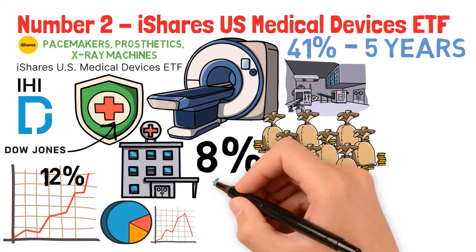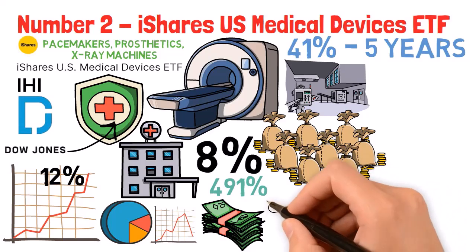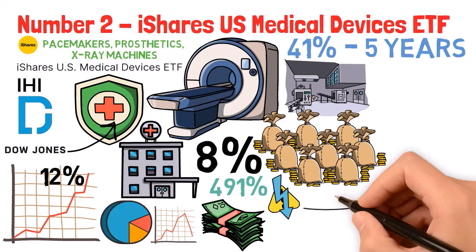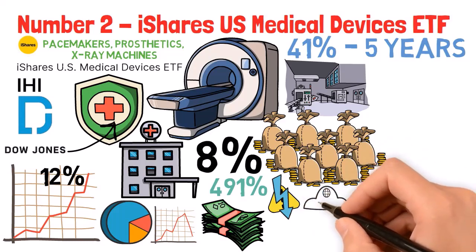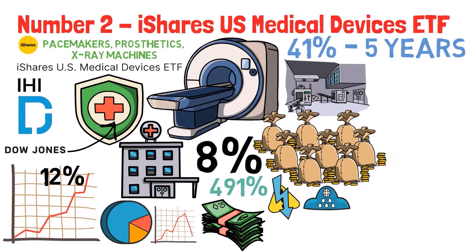Since its inception, the ETF has returned approximately 491%, making it a solid option for investors seeking both stability and growth. The fund's diversified exposure across leading companies in the medical device industry reduces risk while capturing the upside potential of the sector. This makes the iShares US Medical Devices ETF particularly attractive for investors looking for consistent long-term returns with less volatility than other sectors such as technology or consumer discretionary.